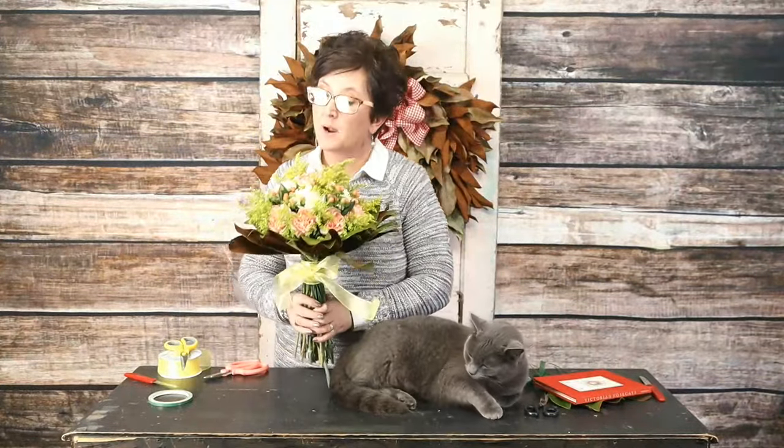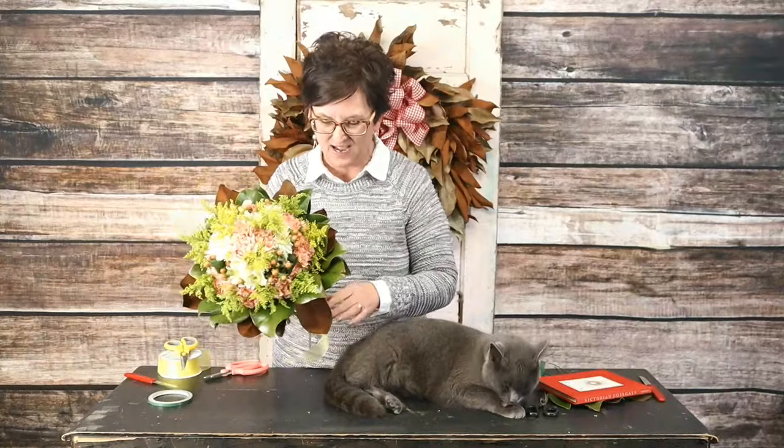Lanise Carter asks if you'll sell the nosegay. I'm probably not. I think I'm going to take it home and enjoy it at home. I love longer lasting flowers, so that's probably what I'll do. I'll take it home and see how long it'll last.